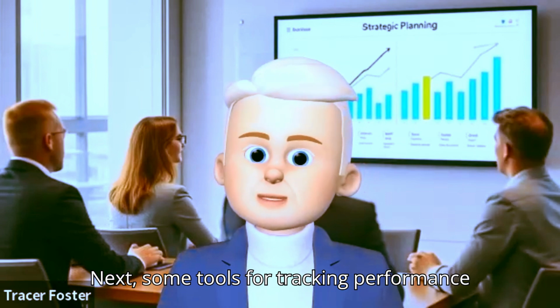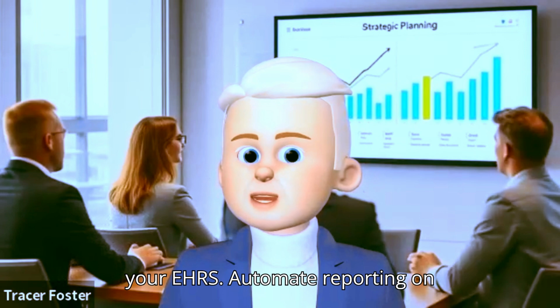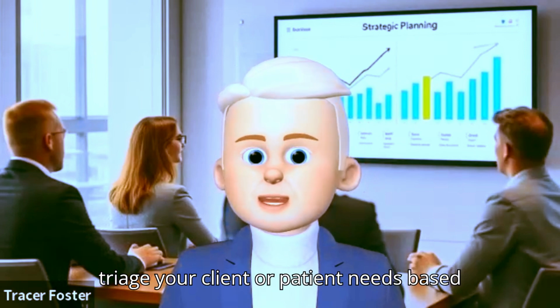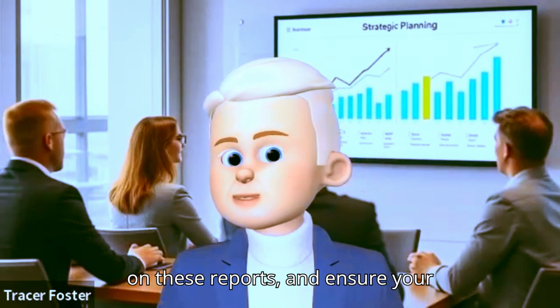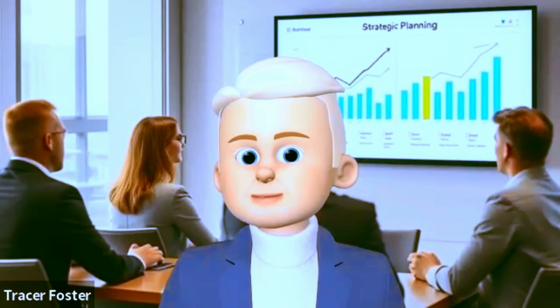Next, some tools for tracking performance include your electronic health records or your EHRs. Automate reporting on patient progress notes and compliance. Triage your client or patient needs based on these reports. And ensure your progress notes match the care plans.